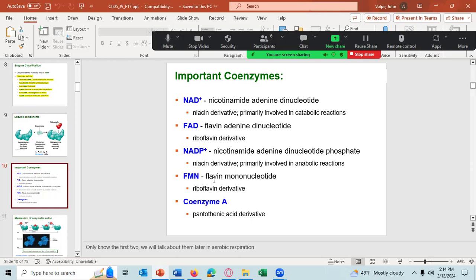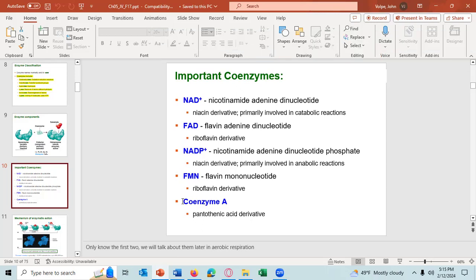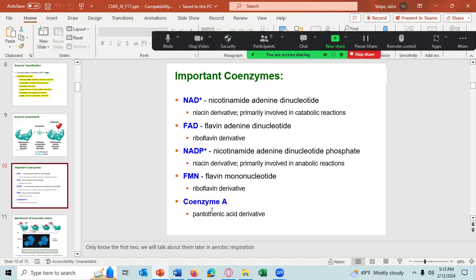FMN, I think that's actually involved in aerobic respiration, but we're not going to talk about it. Coenzyme A, we will briefly talk about it. It is involved in the preparatory step of aerobic respiration. But you don't need to know this as a coenzyme. You should know NAD+ and FAD are two important coenzymes that we will talk about in this lesson. Any question about any of that?